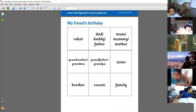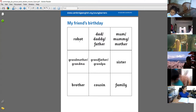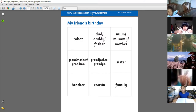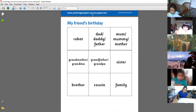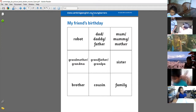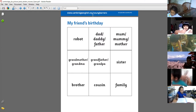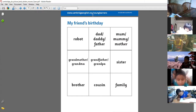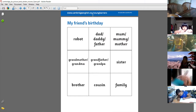So the first word is robot. Word number one, robot. Write down that. In the second box, you should write the word dad and father. Daddy kiyana ke liyana space ekak tiyenawa nam vitarak liyanna puthe space ekak naththam liyanna awashya naha. You can write only two words, dad and father. No need to do three words.